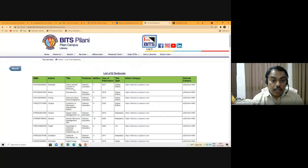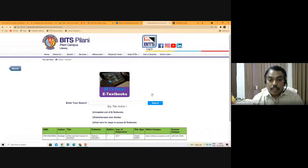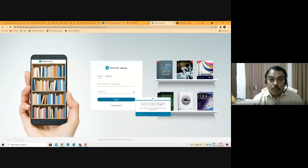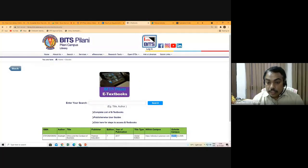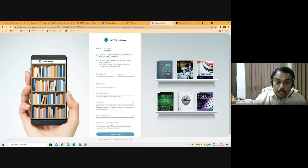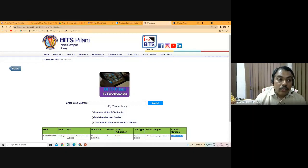For example, Ethics and the Conduct of Business. This is a Pearson book. Just copy this and search here. That book will open and you can go to e-library and you have to register here. And what you can do is use this code, that is the institute code, for the first time. When you are registering the first time, you use this institute code and register and your account will be open. And you will get all these Pearson books. There are 42 Pearson books. You can add them to your bookshelf and you can access them full text. So this is for Pearson.